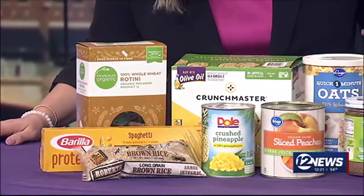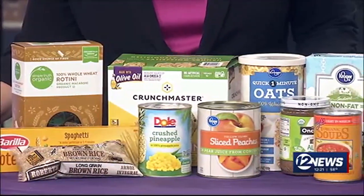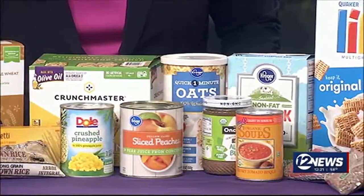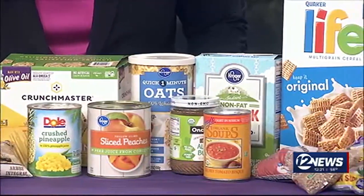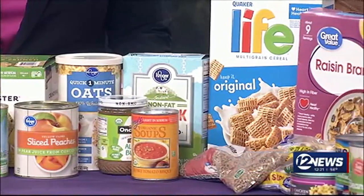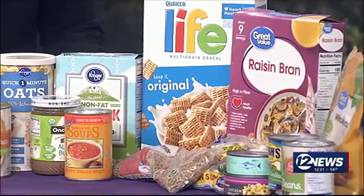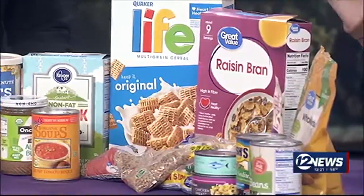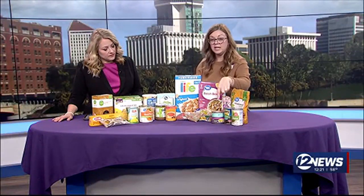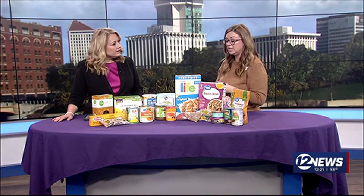You can even do oatmeal. Nuts or unsalted nuts are always a good option for snacks. If you want to do canned veggies, look for low sodium, no salt added. Same with canned beans. And then if you want to get fruit, look for fruit that's packed in its own juices or water versus the heavy syrup or even the light syrup. Also things like canned chicken and tuna packed in water. They're good sources of protein.